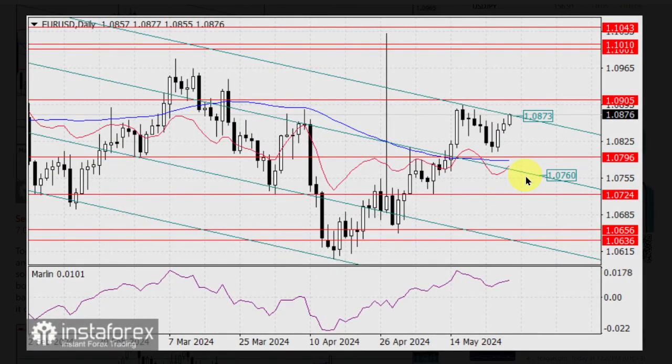The euro closed Monday up by 12 pips. This morning, the single currency continued to rise, which shows that it intends to reach the upper boundary of the price channel, 1.0873. Until the price consolidates above this level, the price will continue to fluctuate within the sideways range before, as we expect, it falls towards a strong support level, 1.0796. The Marlin oscillator barely reacted to yesterday's rise.